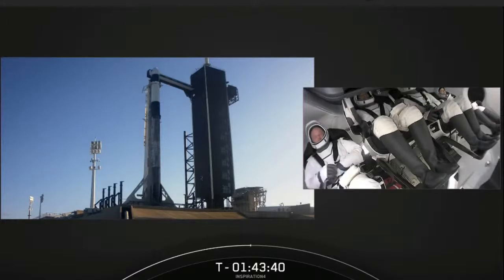Stand by for comm check by launch control. Dragon, launch control on countdown 1, comm check. Dragon has you loud and clear, launch control, how me? Launch control, loud and clear. Stand by for comm check by the chief engineer. Dragon, chief engineer on countdown 1, comm check. Dragon has you loud and clear, chief, how me? Have you loud and clear. Have a great flight. This completes our comm check.